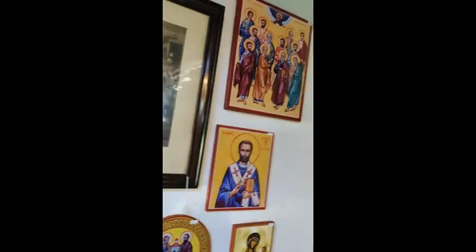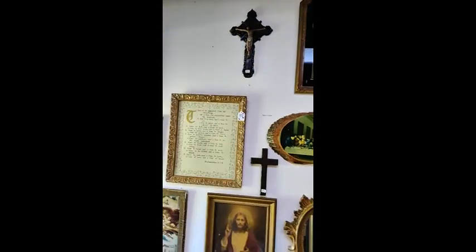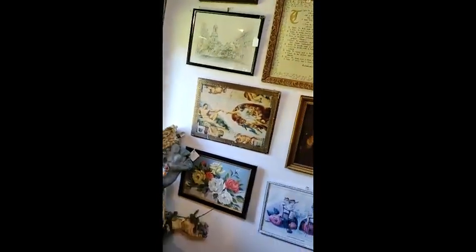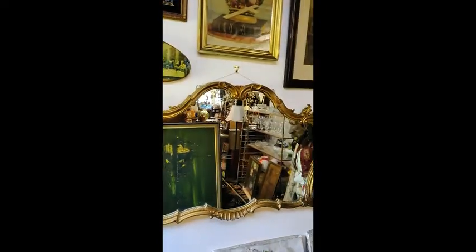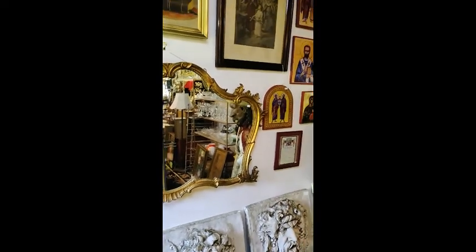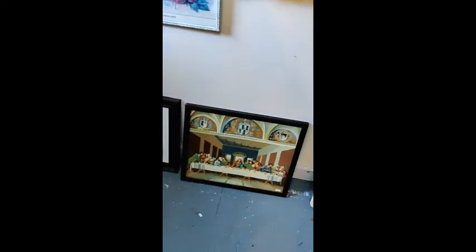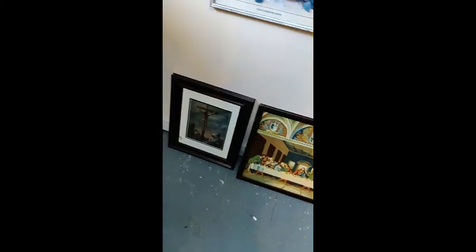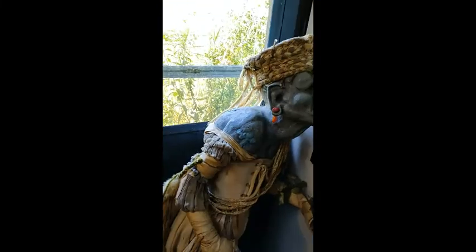It's the religious wall, I guess you'd call it. I got a lot more to put up here. Check out that mirror. About 4 feet wide, 2 feet high. Paint by number, Last Supper. This is a 3D. I don't know if you can pick it up with the camera. Some rotten little kid knocked her over, broke her stand.